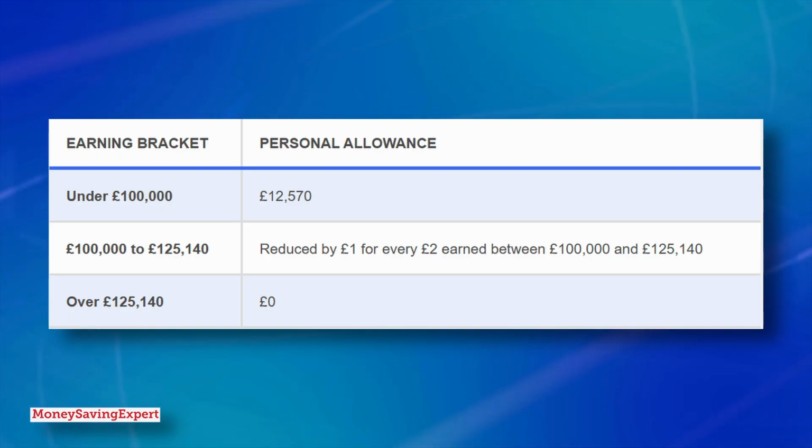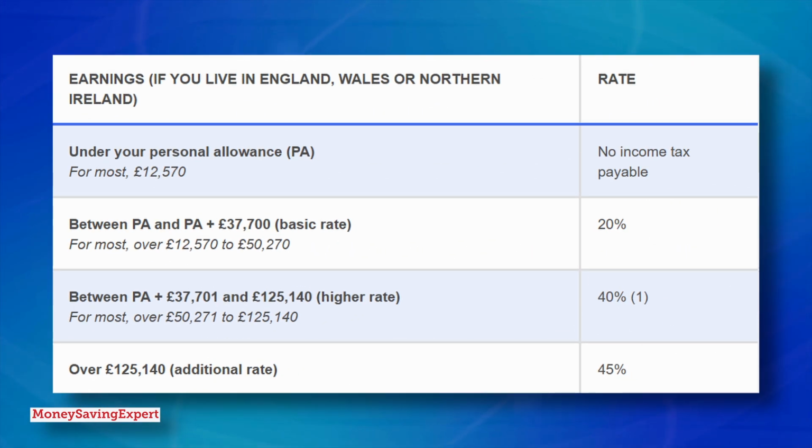Everyone, unless earning over £100,000, where it reduces by £1 for every £2 earned over this amount, starts with the same personal allowance regardless of age. This personal allowance is currently £12,570 in England, Wales and Northern Ireland, with higher tax thresholds potentially being reached as your total income increases.